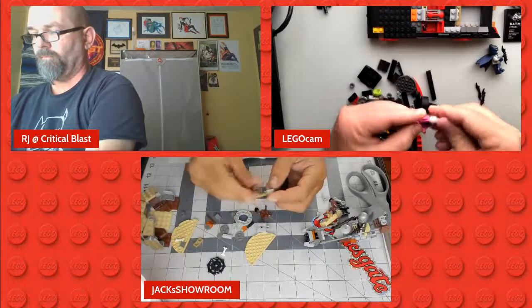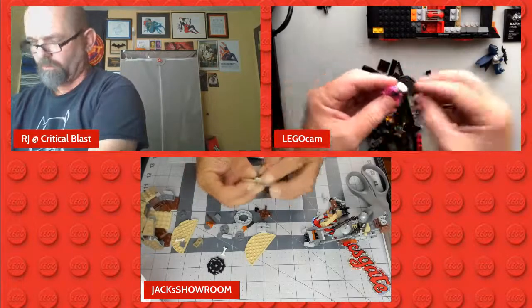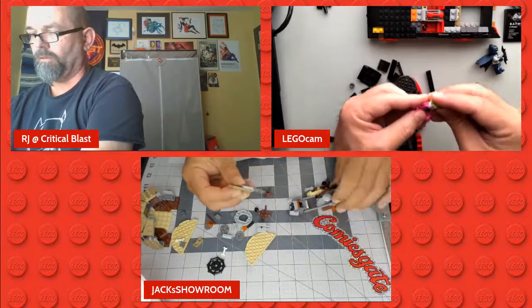Yes. I've been thinking, I took this Lego thing seriously. I'm taking it seriously, guys. That's brilliant. I got my little Comics Gate sticker.